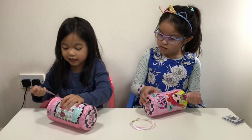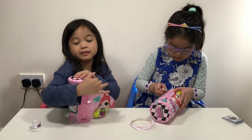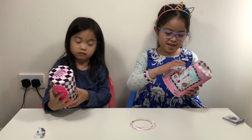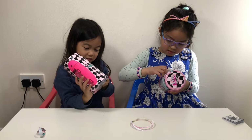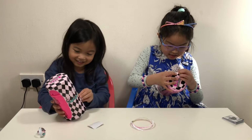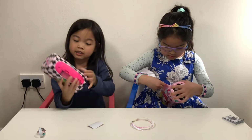Let's start opening. Oh, I can't see the gold box. This pink. Yeah. It's the same pink. I got peach. I think we got a duplicate. We can't get duplicates. Because I got dark pink like my sister. We can't get duplicates. I know what this is going to be. Let's get this.